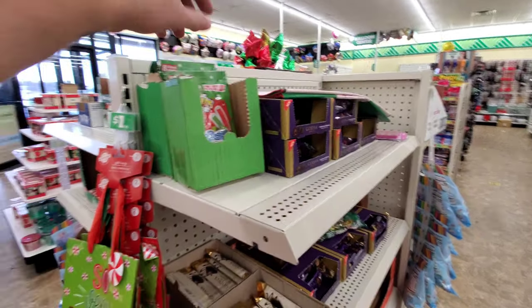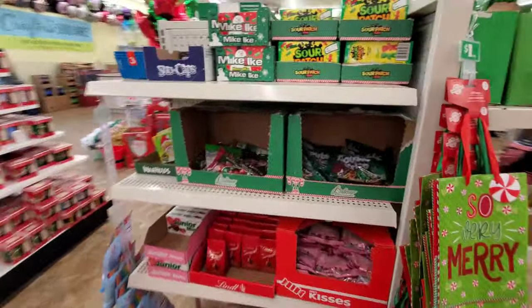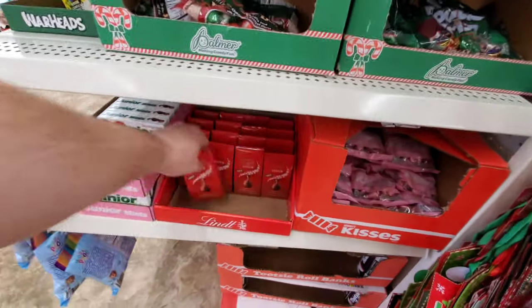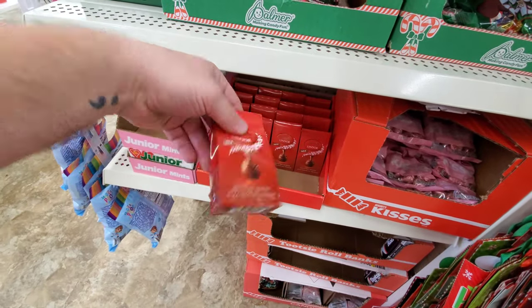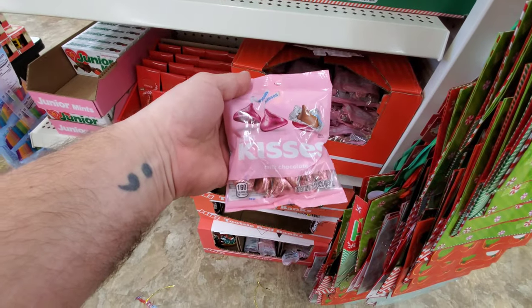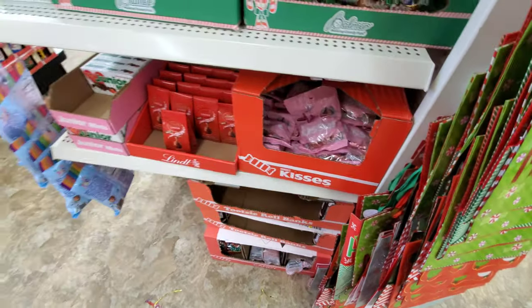Sounds gross. Yeah, they have Mike and Ike. Sour Patch. These are good, too. I think you only get one or two in there. Look at a little bag of Kisses. They're pink for Valentine's Day.